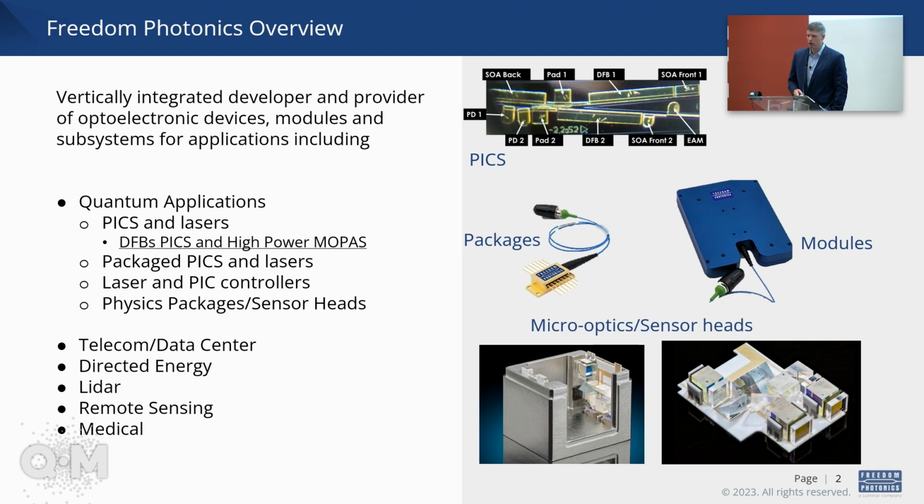We also have been involved in quantum sensing applications in terms of the physics package itself. Early on we found that because we can package lasers and package PICs and work with micro-optics, that expands very nicely into building up the optics around the laser and the PIC so that you've actually integrated them with the sensor head as well.